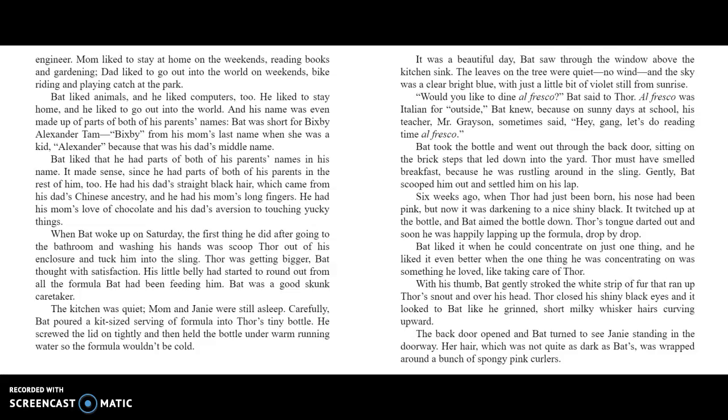Mom liked to stay at home on weekends, reading books and gardening. Dad liked to go out into the world on weekends, bike riding and playing catch at the park. Bat liked animals, and he liked computers too. He liked to stay home, and he liked to go out into the world.